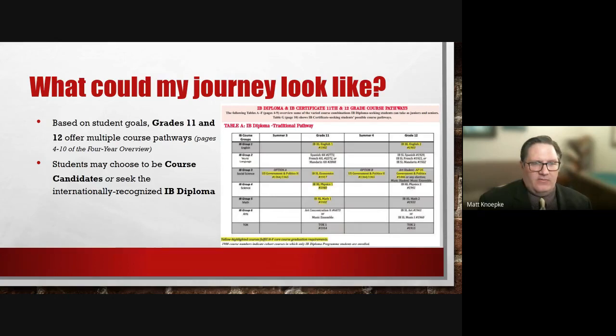Now, those policies for which courses earn how much credit vary from year to year and from institution to institution. So if you're curious about how your IB credits or AP credits might transfer to the college you're interested in, I would head to that college's webpage and investigate it, because that's where you're going to get the best, most accurate, up-to-date information.